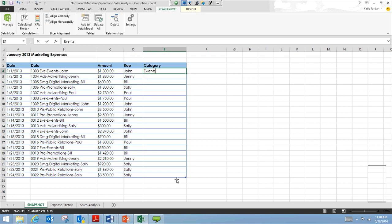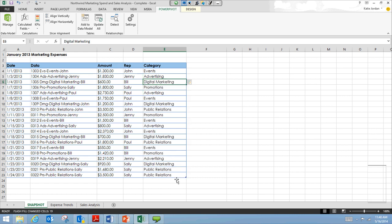Similarly, as I type in events, advertising, Excel again recognizes everything and fills in all of the remaining entries. So really a quick and easy way to get to the data insight that you need.